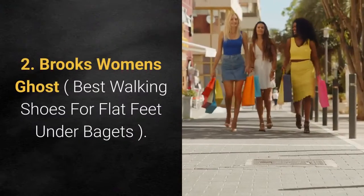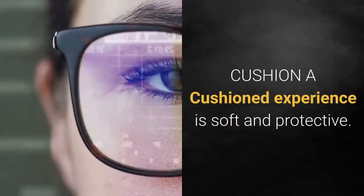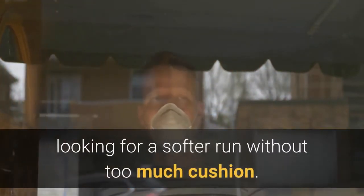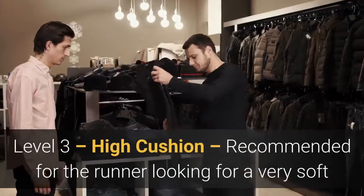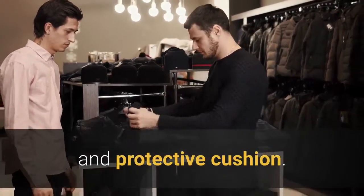2. Brooks Women's Ghost, Best Walking Shoes for Flat Feet under Budgets. Cushion: a cushioned experience is soft and protective. Level 1, Minimal Cushion, recommended for the runner looking for a softer run without too much cushion. Level 2, Medium Cushion, recommended for the runner looking for a soft run with cushion. Level 3, High Cushion, recommended for the runner looking for a very soft and protective cushion.